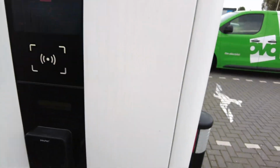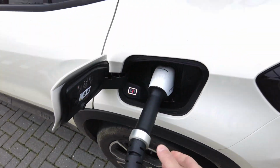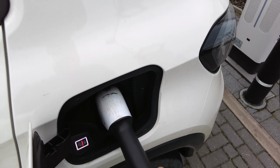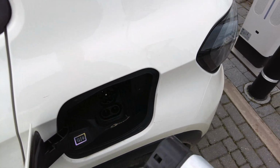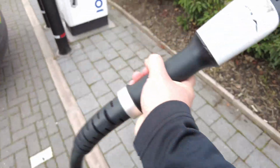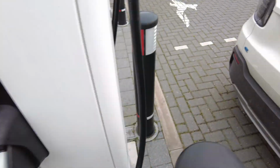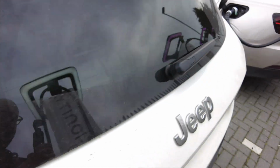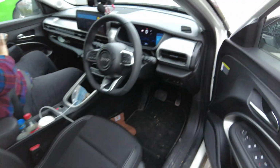Let's stop. We'll unplug. Come on, let's go. There we go. Unplugged. Let's put the handle back into here. We'll close up the charge port and let's get out of here. I have no idea what that cost because I use the Hertz card.